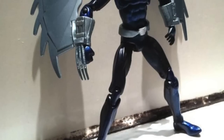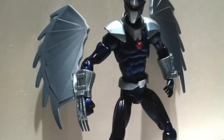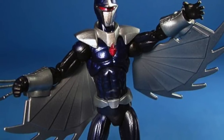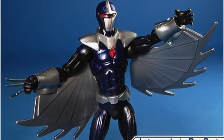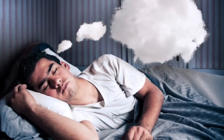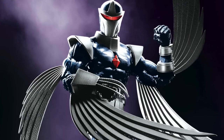Although I must say this figure was more than a little disappointing because the wings always fell off, the legs fell off, the head fell off. He did not make a good pocket figure at all, and at 4 inches, that's kind of what I wanted him to do. So he basically went away into the toy box, and I would sit around and dream of one day getting a definitive, awesome 6-inch Darkhawk figure.